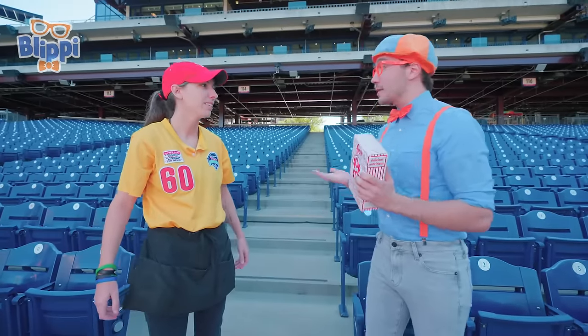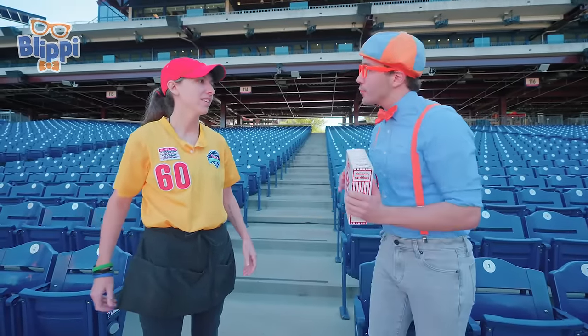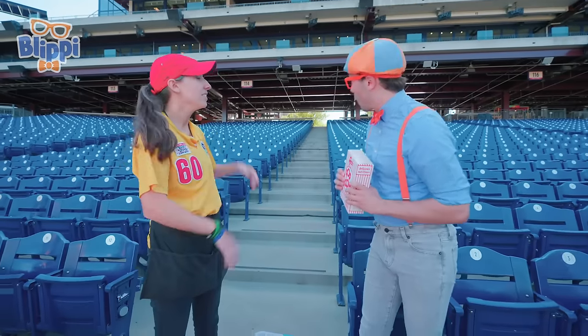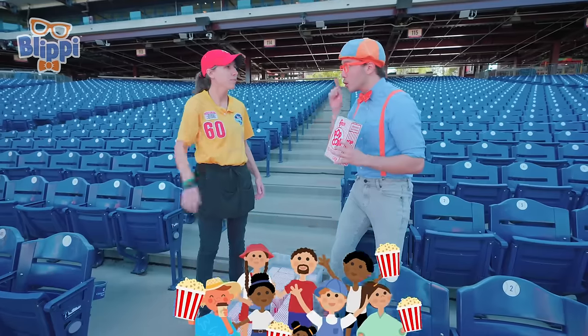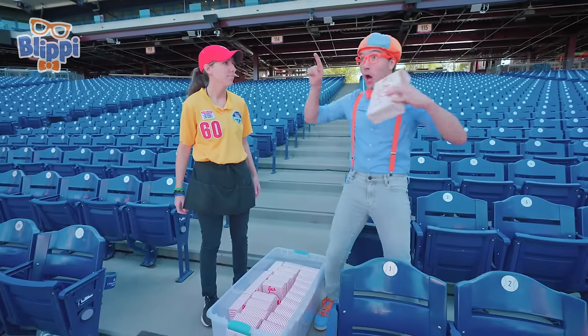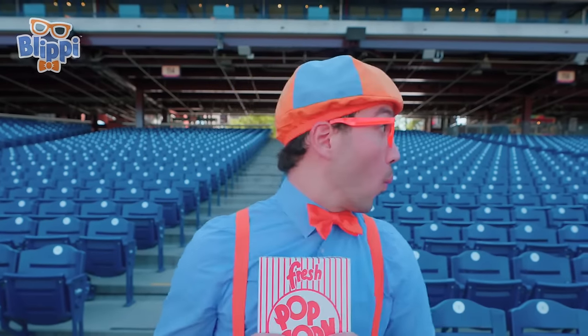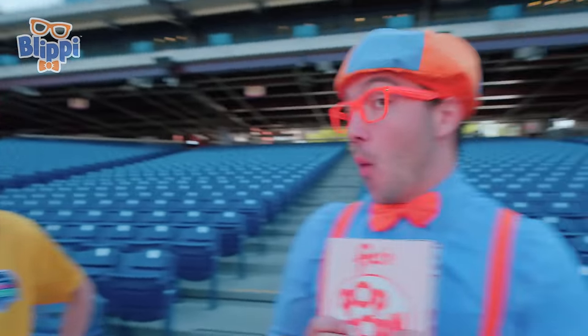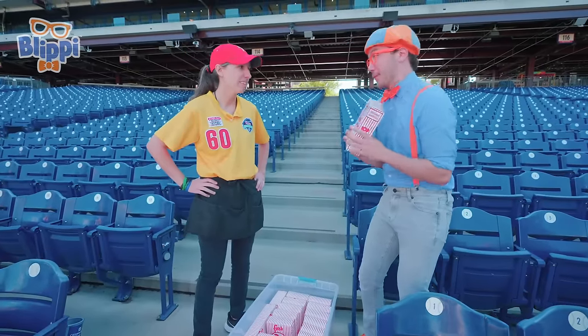Oh, and Samantha, we're learning about different jobs at the ballpark. What do you do for your job? Well, here I walk up and down the stairs selling popcorn to all the fans. Oh, that sounds fun. Wait a minute. You sell popcorn to all the fans on all the stands in the entire ballpark? I do. Whoa! That's a lot of popcorn, and a lot of people too. Oh, this is really, really yummy.